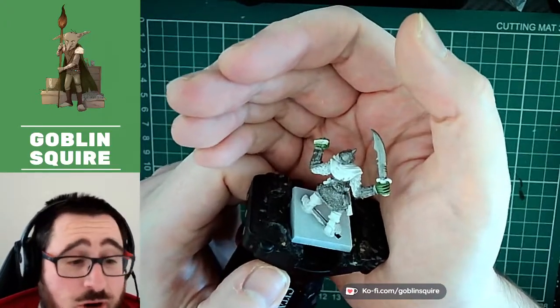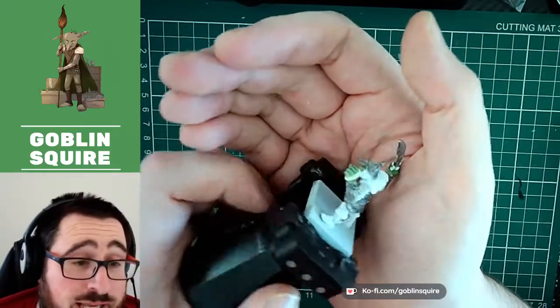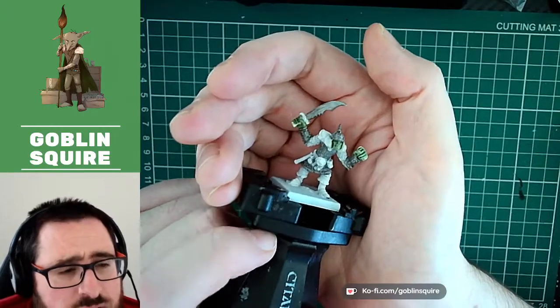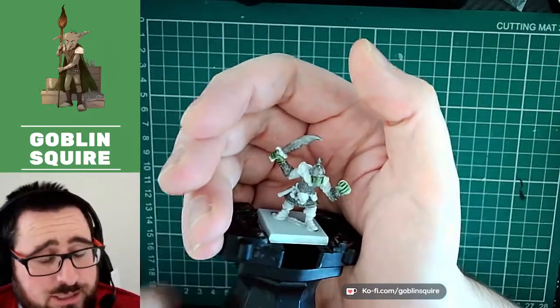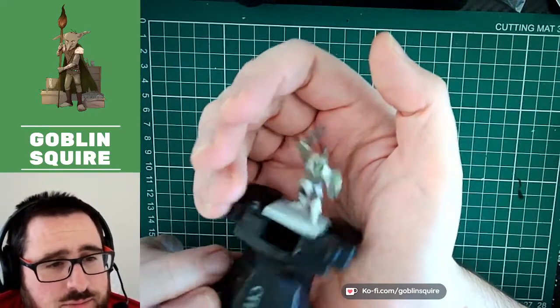As I say, for the kind of price that you're paying for these, like £6 for 3 of them or something, I think you really can't beat this kind of thing. It's aimed at a very different market to some of the £20 or £30 for a single miniature stuff, but it does the job really well as far as I'm concerned.